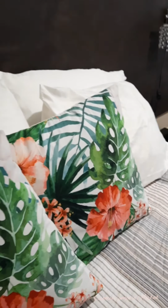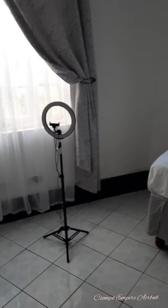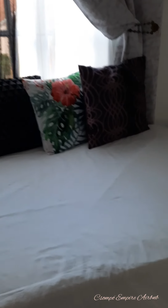So we're just cleaning up. So I got my ring, and this little area right over here, I have two of those pillowcases as well. So that little thing comes in handy.